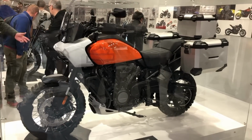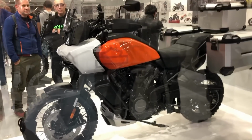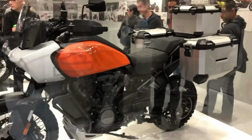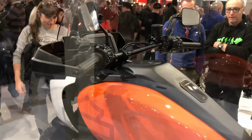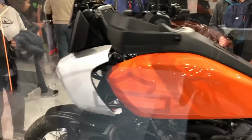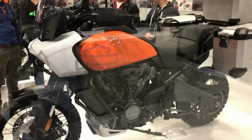A lot of American adventure riders could be very interested in this motorcycle if it's a compelling price point, compelling horsepower, compelling feature set. That's very, very important in the ADV market. Looks like it's going to come with a full color TFT type of display. It comes with handguards. I don't know if this one is all specced out or anything, but this is a really cool motorcycle from Harley Davidson.